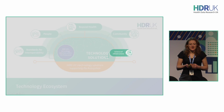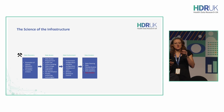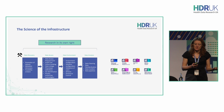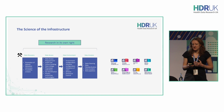On to science of the infrastructure. So the same diagram that I gave before, it's really important that we don't just have researchers who are wanting to look at that final step in order to do data analysis. We need expertise in actually how you support infrastructures and how you innovate across all of those different steps. And that is research in its own right. And I'd really, really welcome working with groups from other research disciplines from across different councils to come and apply their expertise into that science of the infrastructure to enable us to do this research at scale and innovate in the space of TREs to really make a difference.